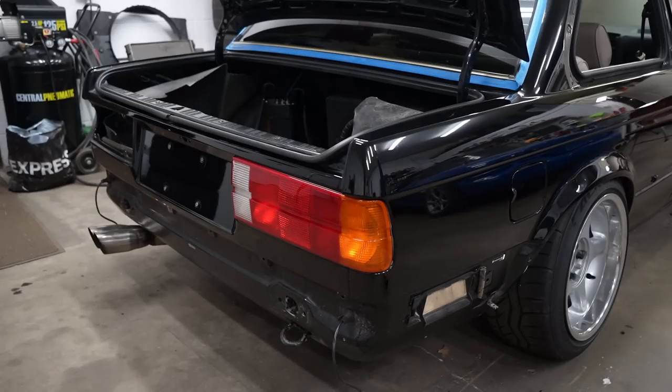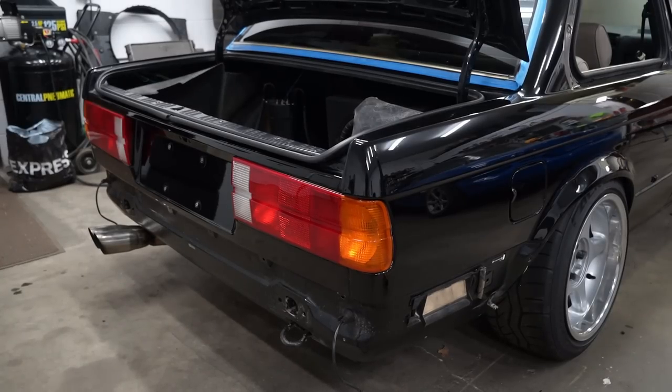Finally, it has a taillight. Damn, the black looks so black now with the taillight in. Holy shit. Yeah, that looks much better.